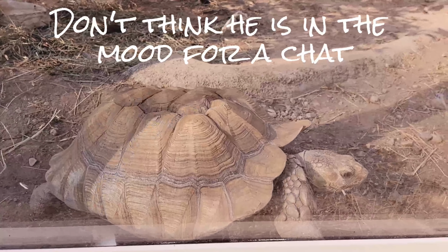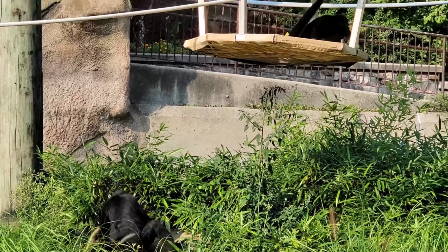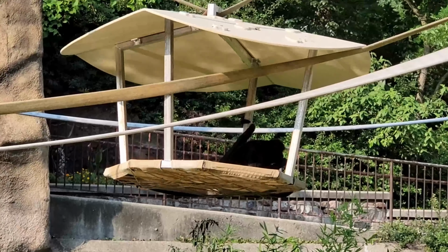In the South America section, come visit these Saki monkeys. If you're a fan of primates, you can also head over to the Mocumbaso Valley. Check out the troop of six chimpanzees in their 3.5-acre habitat, one of the largest in the country.